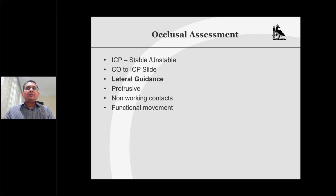If you're restoring that tooth, I wouldn't want to incorporate non-working side contact or a working side guidance on a molar. I would rather take it off and use other teeth to build the guidance. Check protrusive guidance. Again, when you're checking protrusive guidance, you're checking how heavy it is, how many teeth are involved. Usually it's better to spread the occlusion out when it's involving protrusive guidance, especially when it's between 2 to 2. Non-working side contact, as I said, it's purely to make sure that if you're restoring those teeth, you don't incorporate non-working side contact into that.